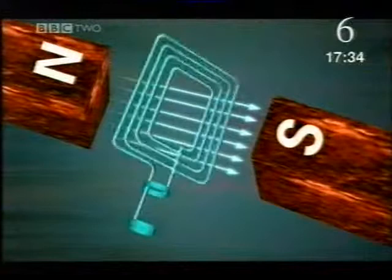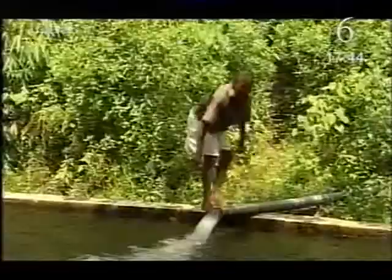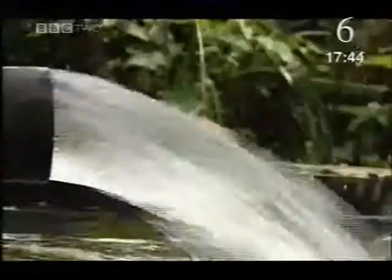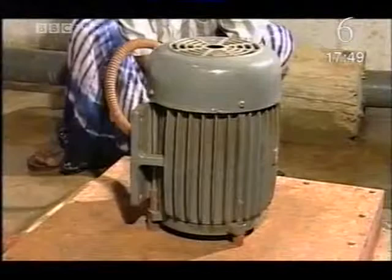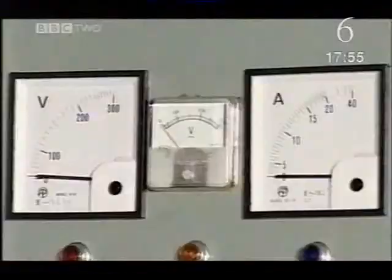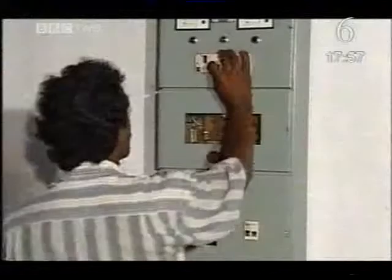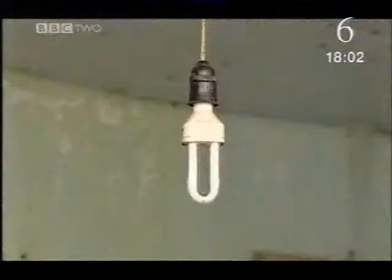That's the theory, but would it work? There was plenty of water. And with a fresh coat of paint, the generator was ready. They just had to turn on the taps. Everything worked. The village lit up. Another corner of the world lights up for the very first time.